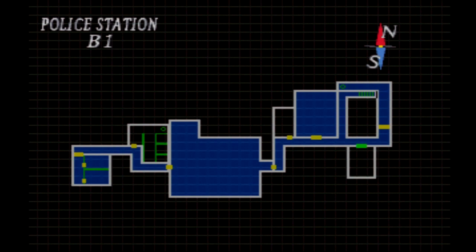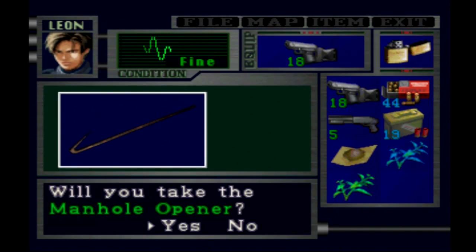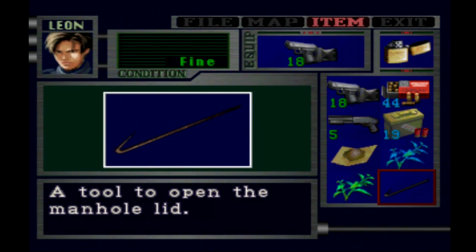All right, and we get an indicator here of where we're supposed to go. I've always been a little creeped out by Ben because his head is incredibly tiny, especially for his body size. Just doesn't look right. But here's the tool we need to open up that manhole that we couldn't get into before with the doggies. So that's where we're going to head. We're going to head back down into that room. We're going to open that manhole and head into the sewers.